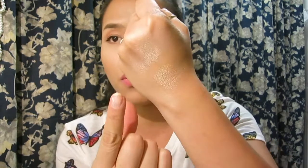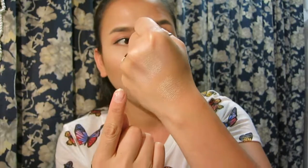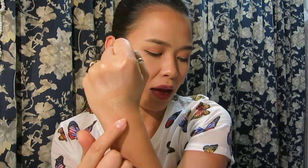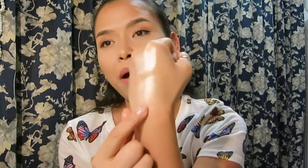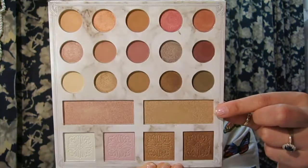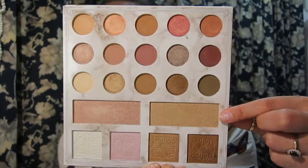Now this is the pink one on top, and this is the gold one. Now the pink one is so pretty. I really like that color. Look at that. The gold, I'm not sure, but it looks like a gold on my skin tone. It will kind of show gold, but this is kind of like a champagne, kind of like a skin tone color.